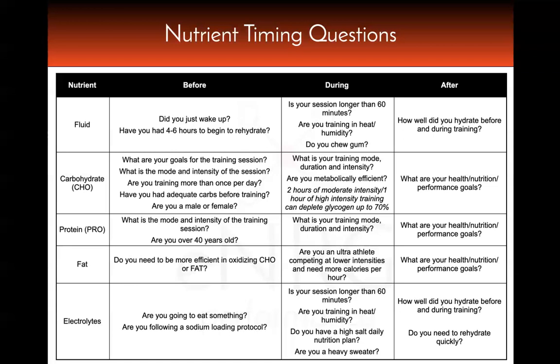Okay, going down to carbohydrate. Big one. So carbohydrates, we're going to pick on carbs quite a bit because there's super, super interesting research. And really, for the past 50, 60 years, the research on carbs has been changing right and left, right? But when it comes to, do I need to eat carbohydrates during a session, we need to ask the question, what's the training mode? So again, are you on the bike? Are you lifting weights? Are you doing something else, right? What mode is it? Are you metabolically efficient? So have you trained your body to be more fat adapted in the past month or two or three months? Because that's going to change your carbohydrate needs during.